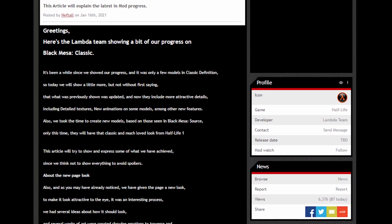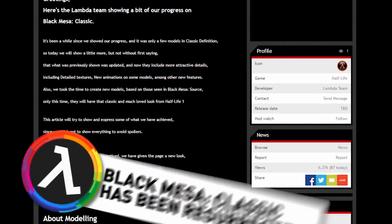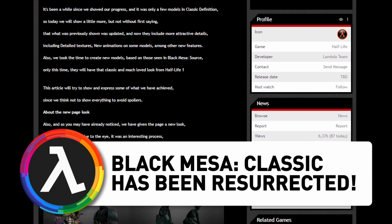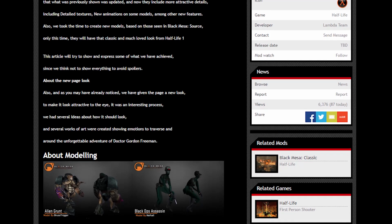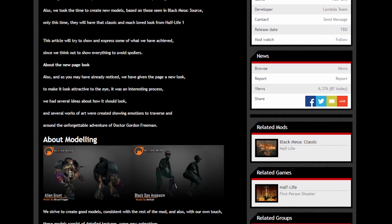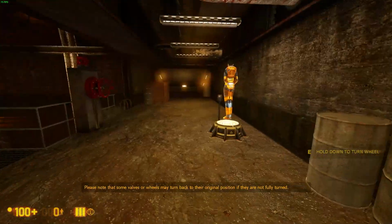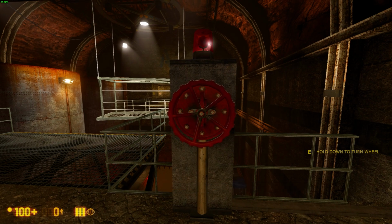Ladies, gentlemen, and everybody beyond, the most interesting mod is back. Black Mesa Classic has returned from the grave to put Black Mesa back where it belongs on the GoldSource engine. Wait. Seriously? Yes, apparently it's completely true. Miracles sometimes do happen, and this is certainly one of them.